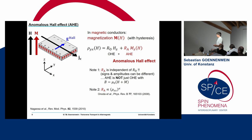I'd like to make 2 comments. One is, I repeatedly run into people saying, well, this anomalous Hall and the ordinary Hall are just the same, because in a magnet you have flux density, which is H plus M. So it's no surprise that there is also something connected to magnetization. That's correct, but this anomalous Hall coefficient I'm referring to here is not simply an extension of the ordinary Hall to a more complex flux density B, but it really is independent. So this R sub A can have a different sign, different magnitude, a completely different effect.